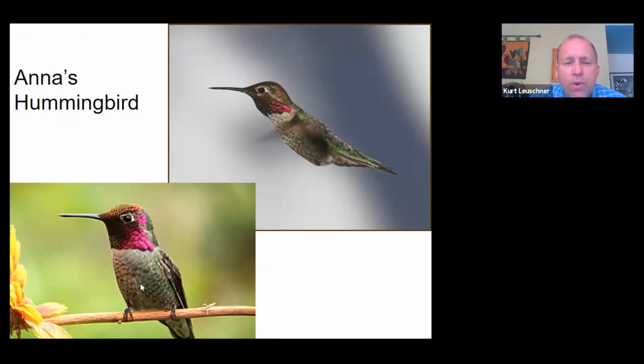They also kind of have a greenish wash on the belly here. The female, I don't have a picture of her here, but she would have mostly a plain throat with just a little bit of red speckling in the middle of the throat.